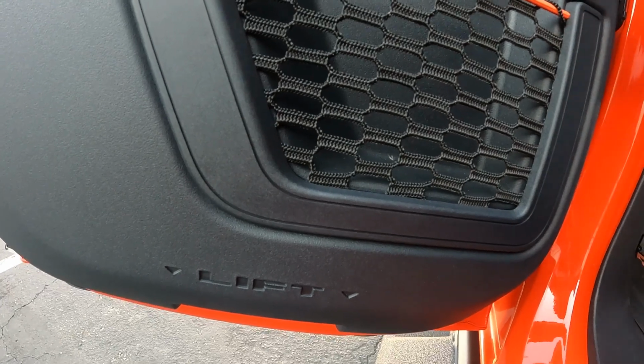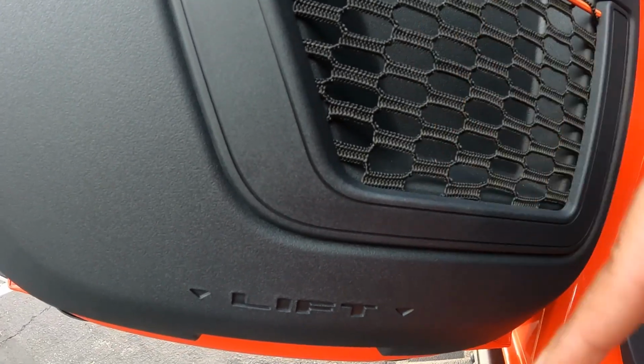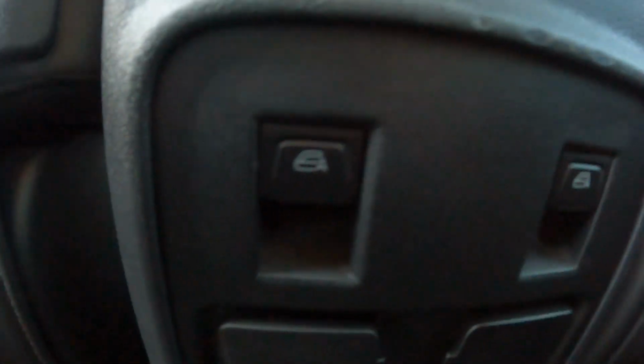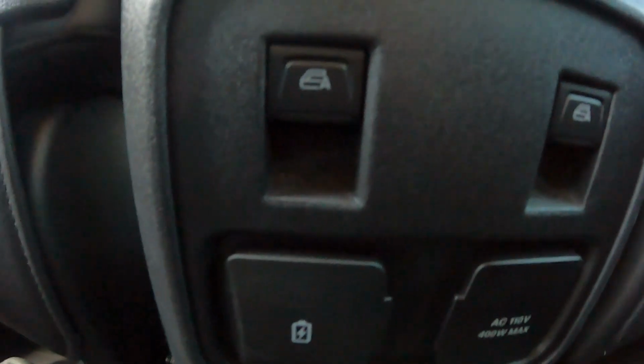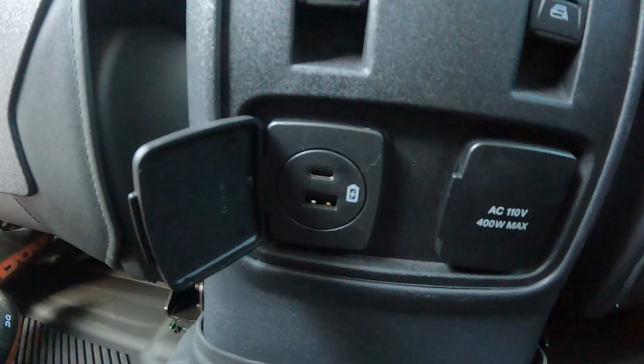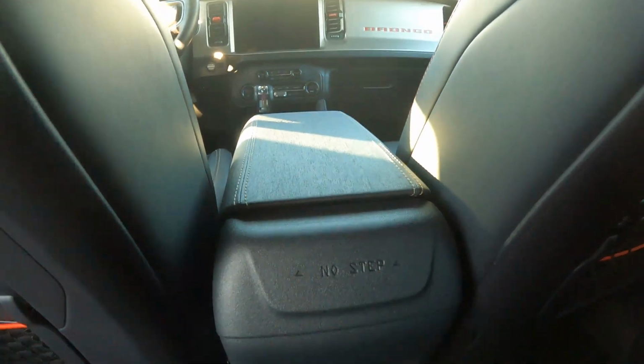There's instructions how you can move the door if you want to take it off. I guess you have to lift it down. And also the power windows in the rear, much like the front, are in the center because Ford didn't want to have any wires over there. Then right here you have a couple of USB plugs, and then you actually have a 110 volt plug in here. And I like how Ford has said do not step right here. But it does have a decent amount of room and definitely a lot of headroom as well.